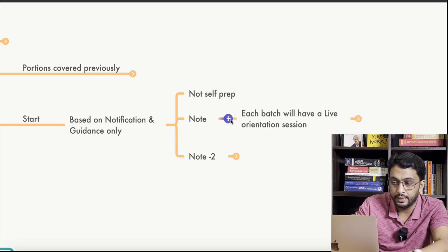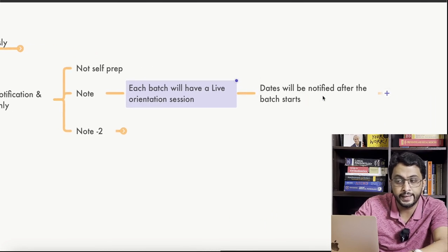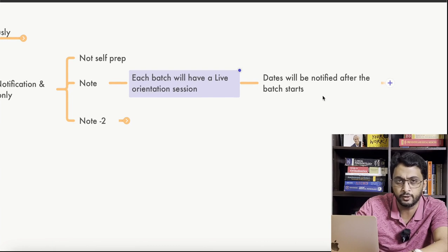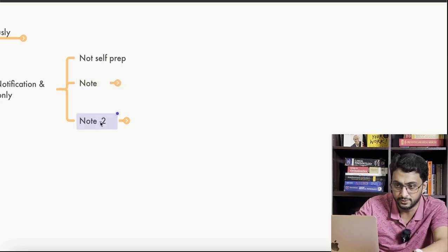Each batch will have a live orientation session, and we'll update you when the date is. Dates will be notified. Once the batch starts, we'll notify you about the live session. It's a live orientation session with live interactions, where we discuss your individual problems, whatever they are.